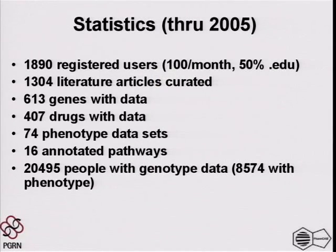We have about 1,300 manually curated articles by our curators. We have primary data on about 613 out of 25,000 human genes. So this is very curated, I would say, especially if you're thinking from a Google type perspective. 407 drugs that we have primary data on, a total of 74 phenotype data sets, but that's growing pretty significantly. 16 pathways, that's growing. And we have about 21,000 people in the database for whom we have genotype data, and about 9,000 of those also have phenotype.